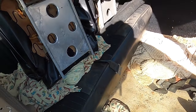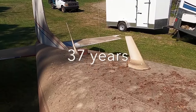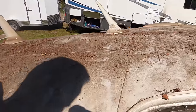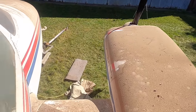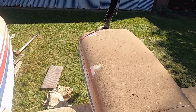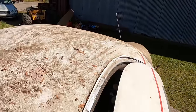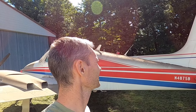First time this airplane has seen daylight in 20 some odd years. Wow. Do you think it'll start? I don't know. The guy wouldn't let us take the covers or anything off of it to even look at this engine. So I kind of bought it sight unseen, just hoping for a miracle. That needs a wash and it's ready to go.